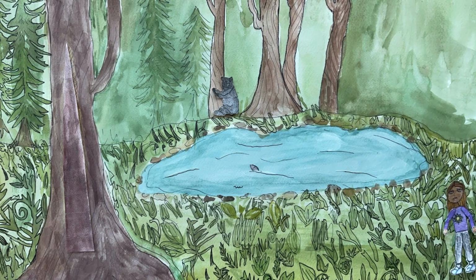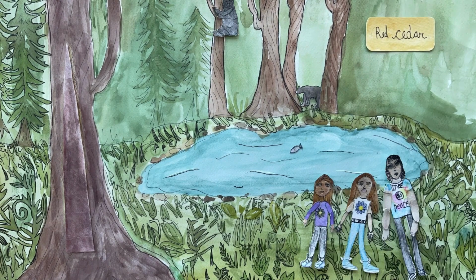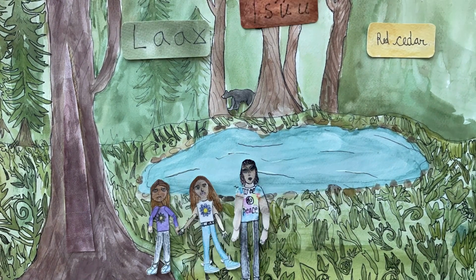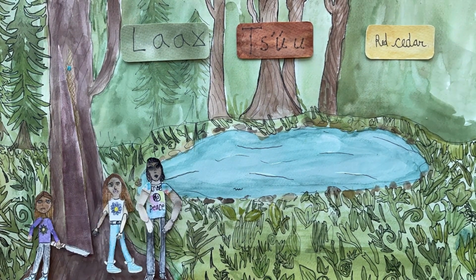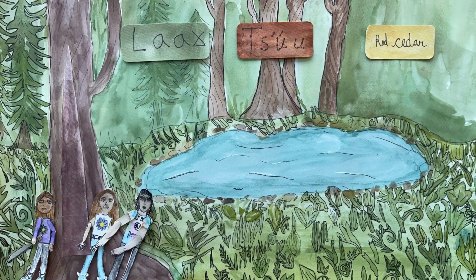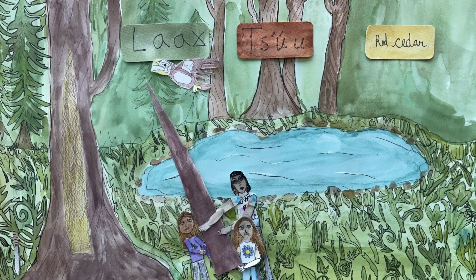Together we harvest red cedar bark in the ancient wet rainforest. Red cedar. We cut the bark and then we tug strongly to pull the long strips away from the tree. We thank the tree for these beautiful gifts.